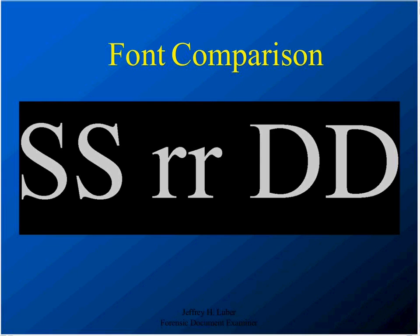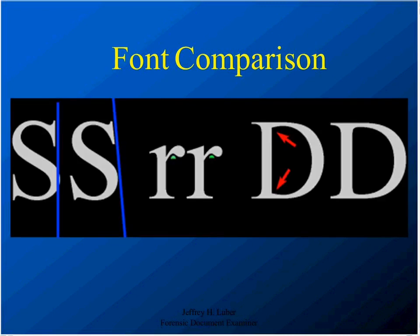Okay, great. So here's a font comparison of the two previous lines that we just looked at. Here, just for a quick comparison, are the capital letter S, the lowercase R's, and the capital D. Hopefully you're looking at them and you say, I think there are some differences. They're subtle. They're very subtle. So let's go to the next slide here. And this kind of points out those subtle differences.